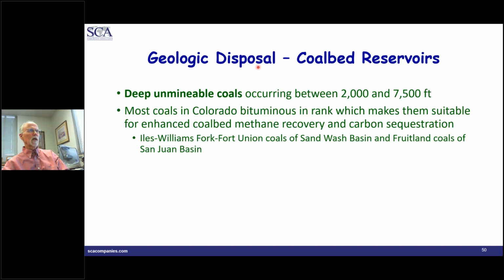Can also do geologic disposal of CO2 into coal bed reservoirs. Some of it can be in these deep unmineable coals, probably from 2,000 to 7,000 feet. The 2,000 may be the lower depth for mining operations. The 7,500 feet is a depth where a lot of those cleats or fractures in the coal, or overall permeability in the coals, is sufficiently reduced that you may not be able to inject below those depths. So those, again, are very approximate numbers, but things to take into consideration.